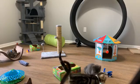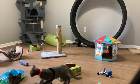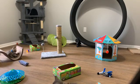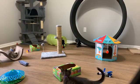These are 9 adorable little kittens that I am fostering through HPA. And as you can tell, they are having a good old time playing with their toys. One of the things as a foster that we need to do is make sure that we are providing enrichment for our foster kittens and cats and dogs and puppies.